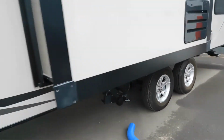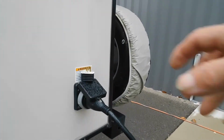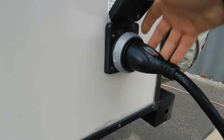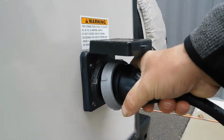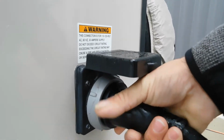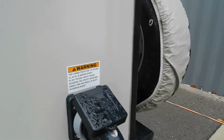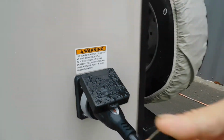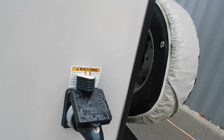Coming over here to your off-camp side, we'll go ahead and start with your power. The way these new power cords work is they go in at a low angle. Once it's in, twist to the right to lock it, and then go ahead and turn your gray washer. Now, that is your 30 amp service. Should you need to go down to 110, in your convenience pack is a 30 to 110 adapter. Just put that on, plug into any 110.